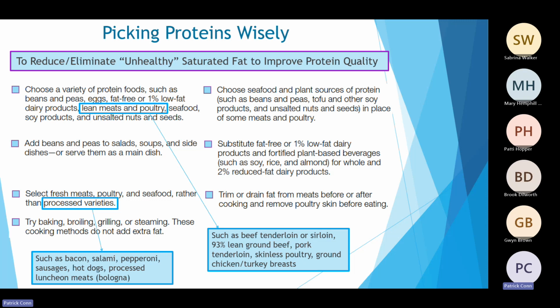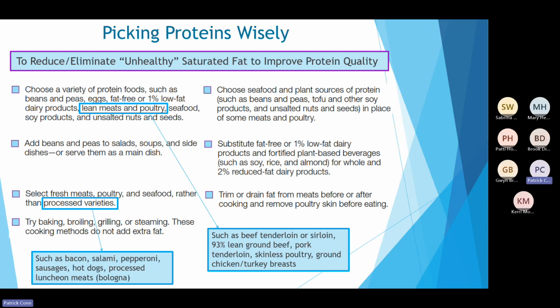That's exactly what Sabrina had when she sent the chat, okay? She chose to do lentils in place of meats, okay? Now, another way to reduce or eliminate unhealthy saturated fat to improve the quality of the protein is to add beans and peas to salads, soups, and side dishes, or you can serve those as a main dish.